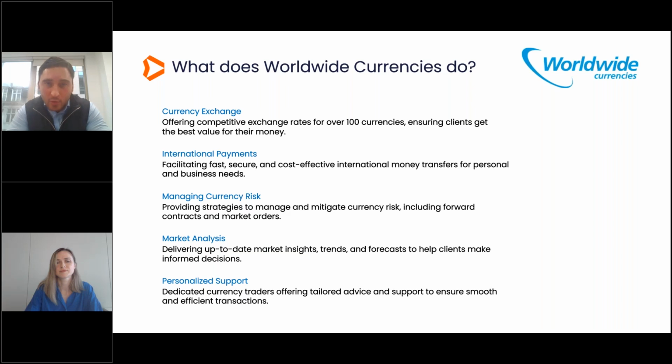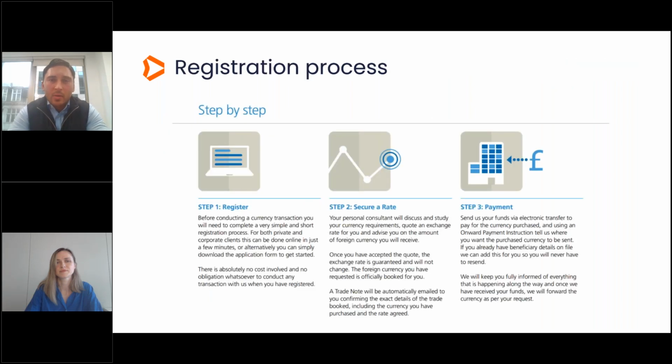And I'll move on to the first point as we go across, which will be the registration process, which as a business, this is something that we've really refined. As we know in this day and age, even opening a bank account can sometimes take weeks or months. So we've actually managed to get this down to a 24-hour activation period.